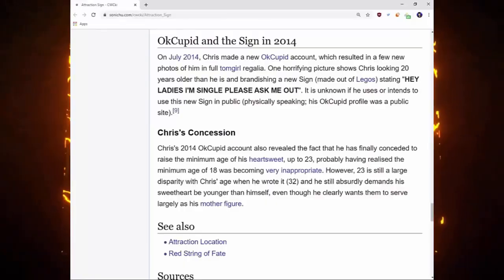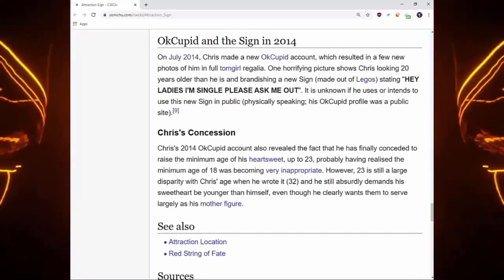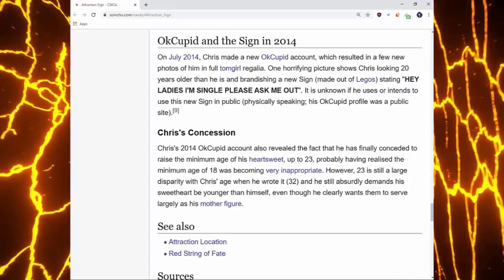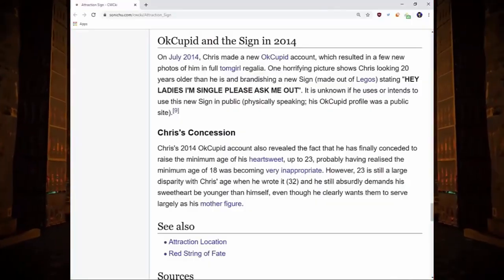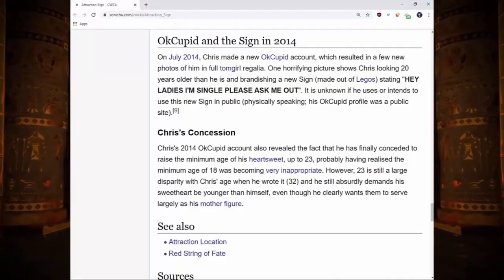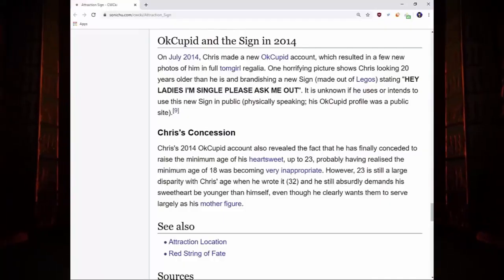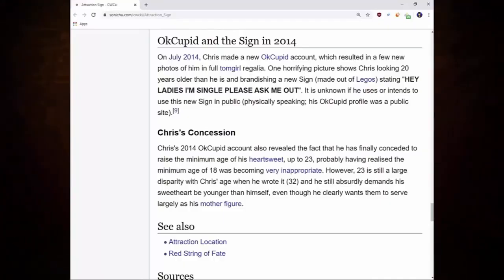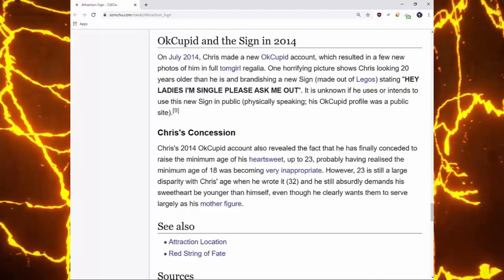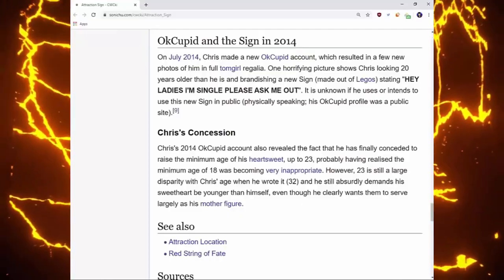In July 2014, Chris made a new OkCupid account, which resulted in a few new photos of him in full tomgirl regalia. I shudder. One horrifying picture shows Chris looking 20 years older than he is and brandishing a new sign, made out of Legos, stating, "Hey ladies, I'm single, please ask me out." It is unknown if he uses or intends to use this new sign in public.